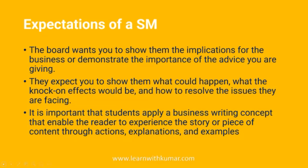It is important that students apply a business writing concept. So as I said, you have to look at from the reader's point of view. It's a story that you are going to give. It should be a lovely story that you are writing. And there are 3 responses whenever some person receives an email or a report. One is, oh. The other one is, hmm. Third one is, wow. Now, you students, you must write an answer which is going to have that wow response.